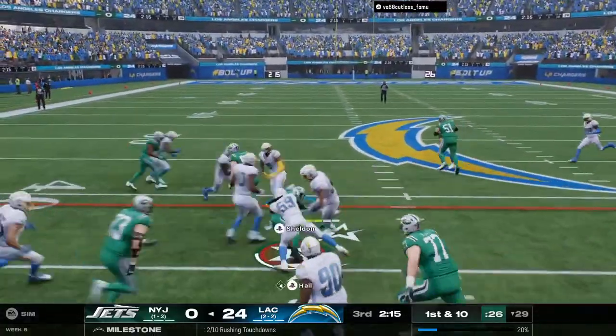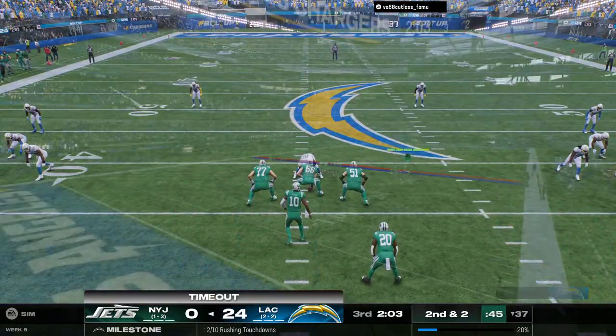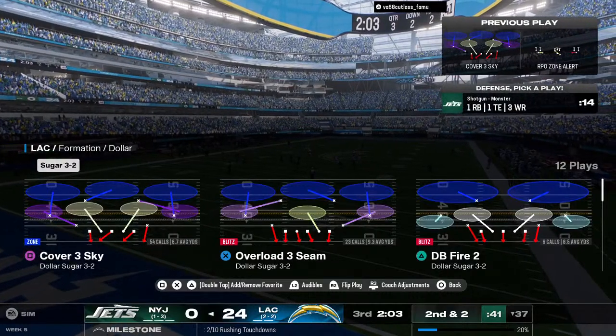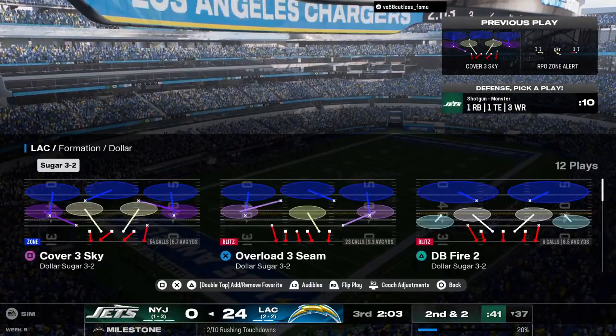They start the drive with Hall. And he found some running room for a nice gain. It's an 8-yard pickup, and they're going to have 2nd and 2 next. Timeout called by the Chargers. That'll leave them with just 2 to use the rest of the way.